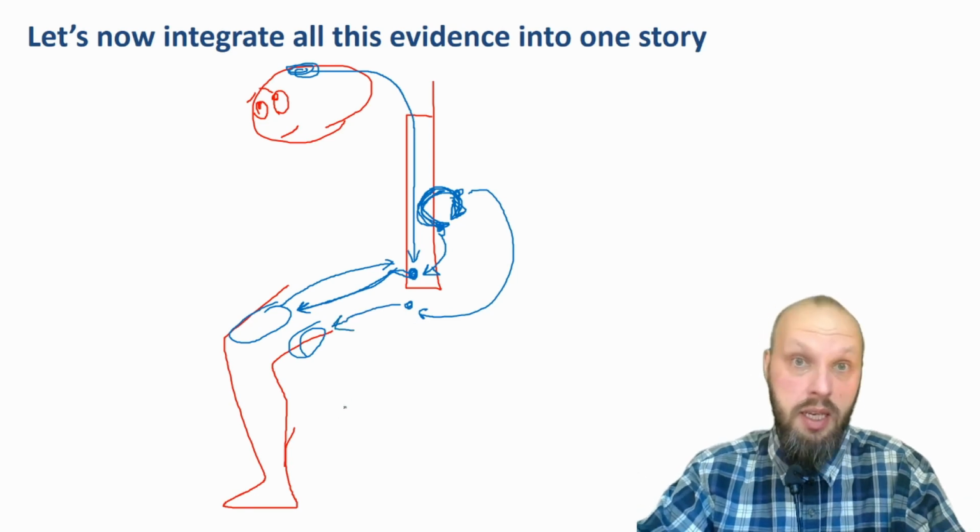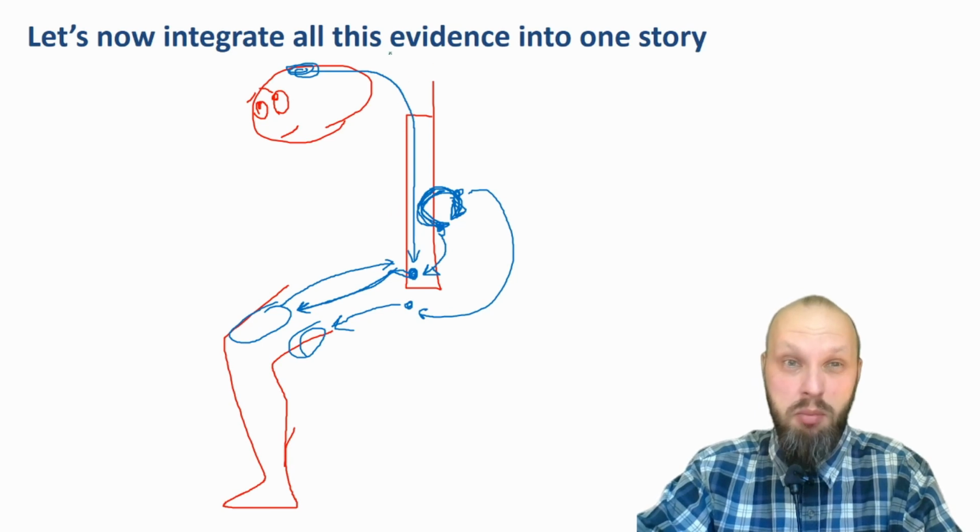Can you change the speed? Yep. Can you do it voluntarily? You actually probably mostly do it voluntarily.